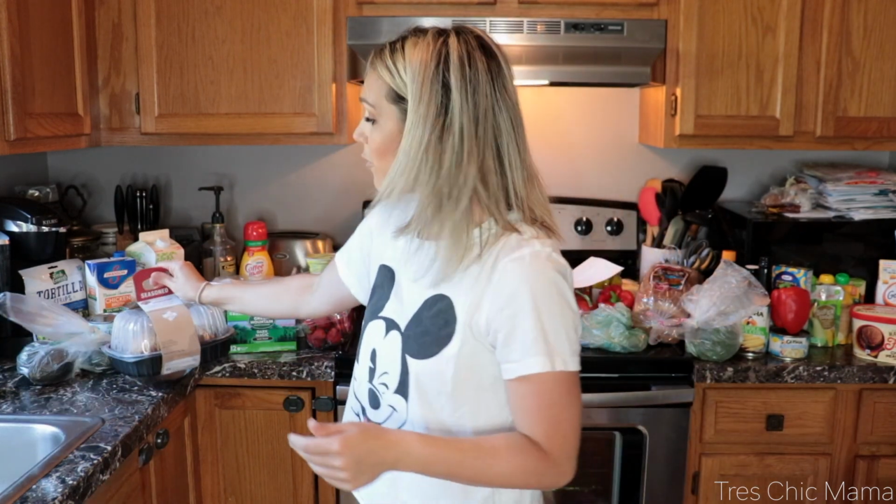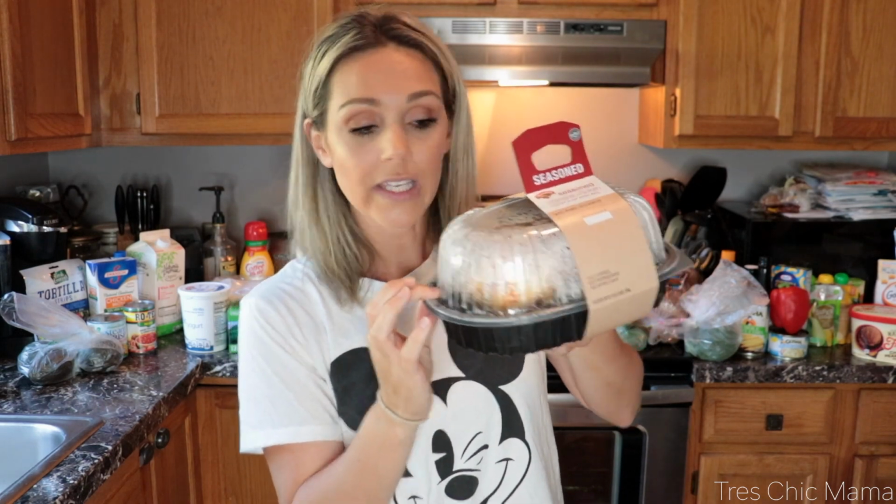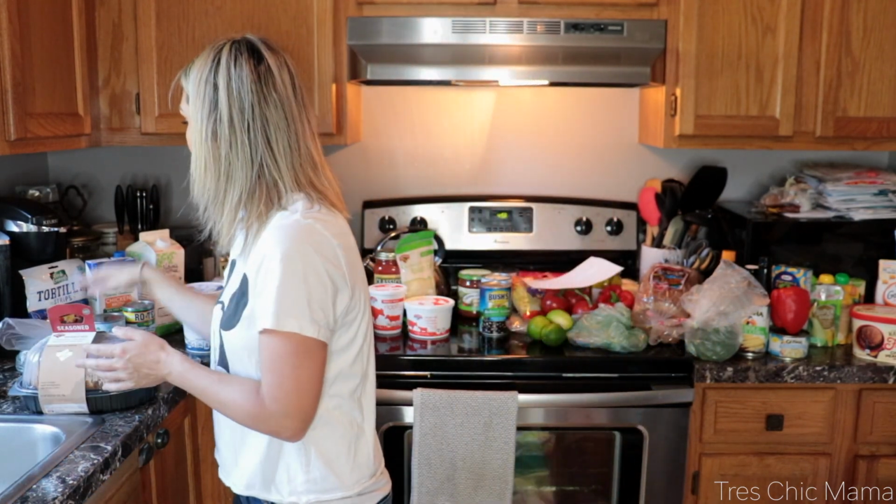So for that, we have a rotisserie chicken. I just love the tenderness of this rotisserie chicken in my soup. So I got a seasoned rotisserie chicken. I will probably make that tomorrow because I like to use up the rotisserie chicken within the first day or two that I buy it. So I did that. Then we have some low sodium chicken broth.